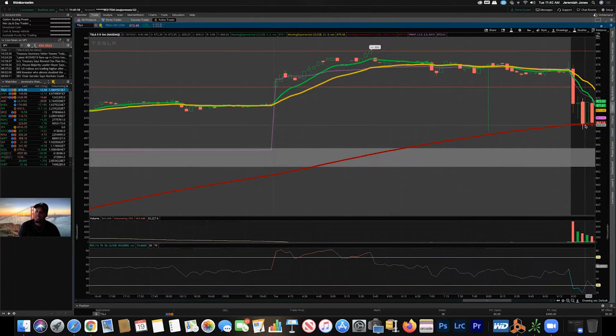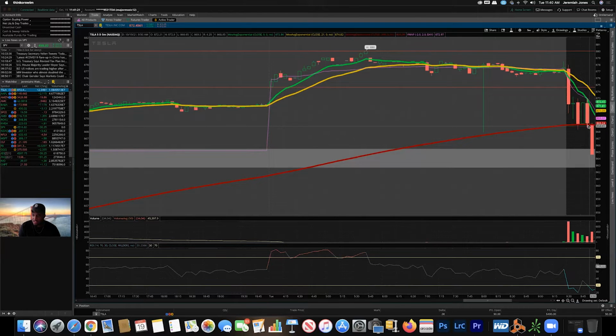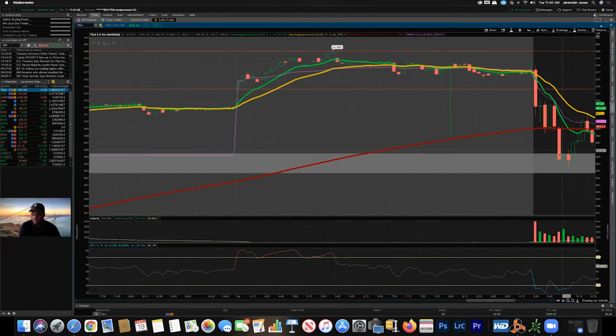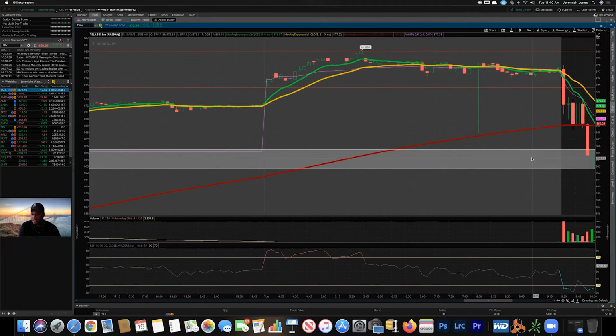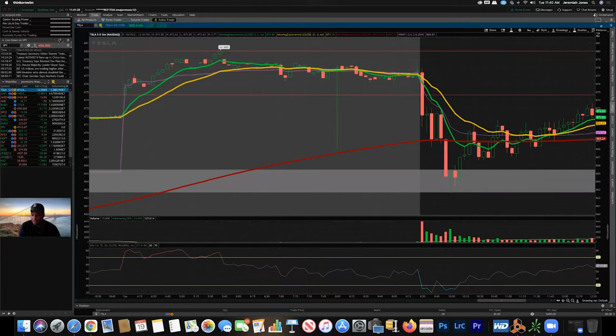The last thing I was thinking was, if it can break through this 200 EMA, this red line here, we could possibly keep going down to the downside. And sure enough, we did. So I got out a little bit after it touched this little area here, and y'all can see down here, I ended up making $490 off of that move. So that was a pretty good move.